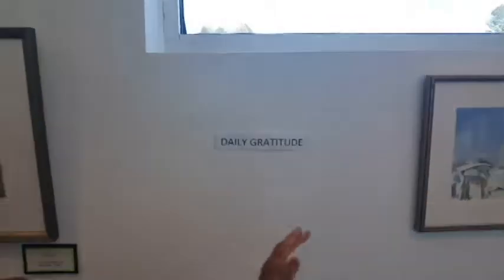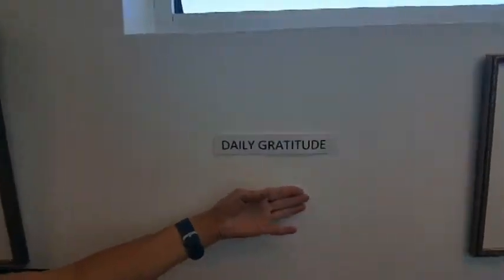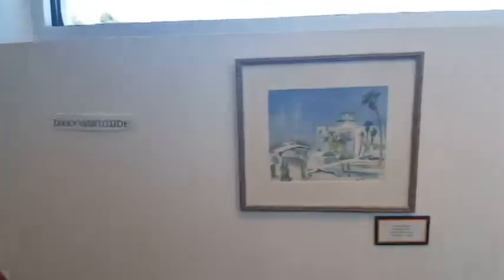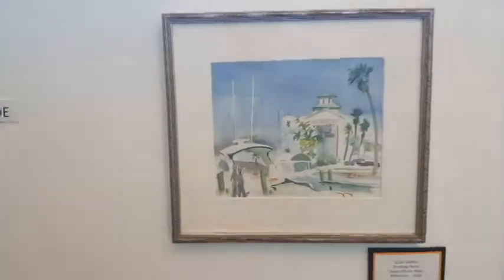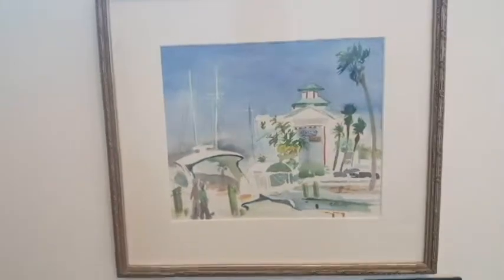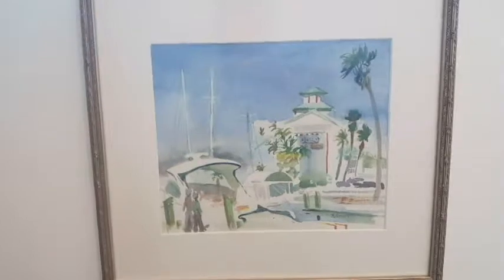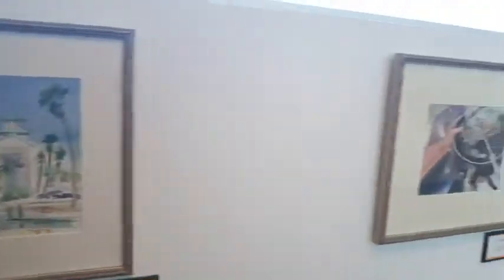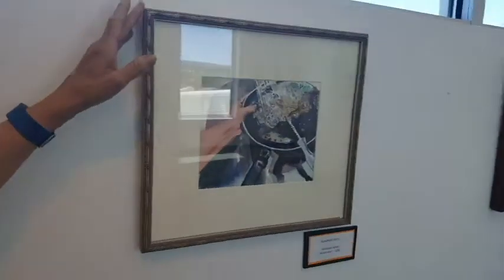The next 7 paintings are daily gratitude paintings. And what are daily gratitude paintings? Well, I got the idea from a painter to paint one painting a day for a month. These were quick paintings, yes. Very quick paintings. Gulf Marina, which is in Corpus Christi. This reminds me of Corpus Christi. It is Corpus Christi. This is being thankful for running water.